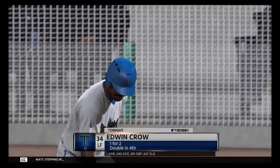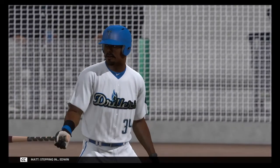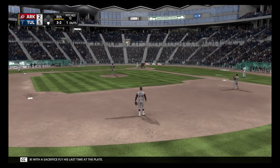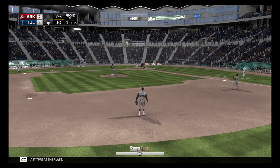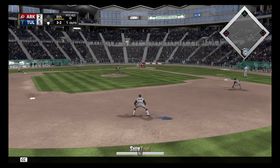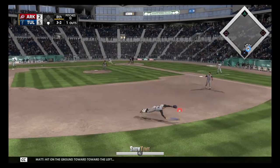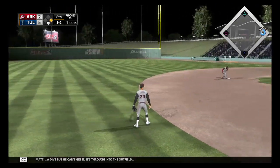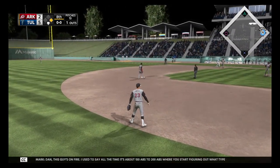Stepping in, Edwin Crowe earned himself an RBI with a sac fly his last time at the plate. Ground toward the left. A dive, but he can't get it. It's through into the outfield. Dan, this guy's on fire. I used to say all the time, it's about 150 ABs to 200.